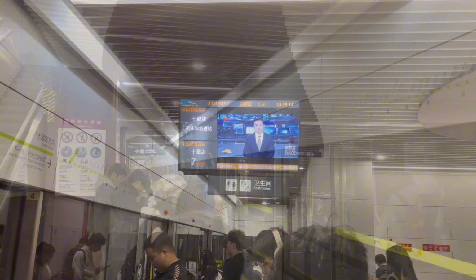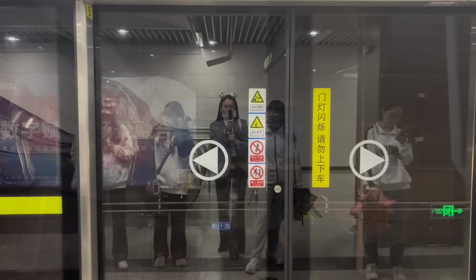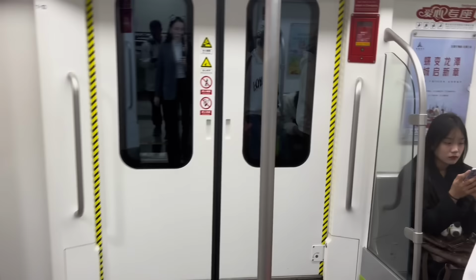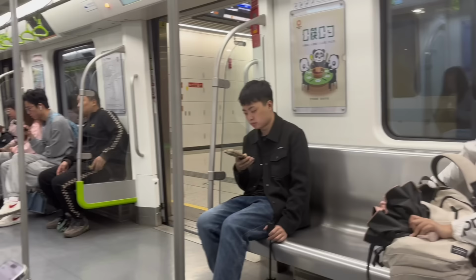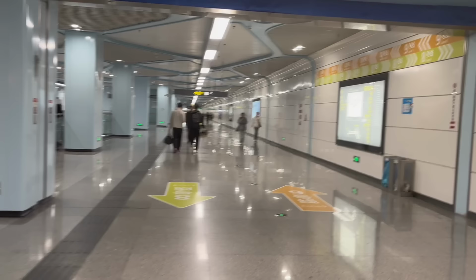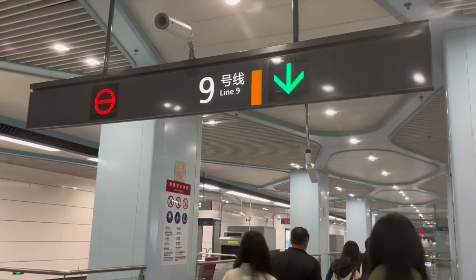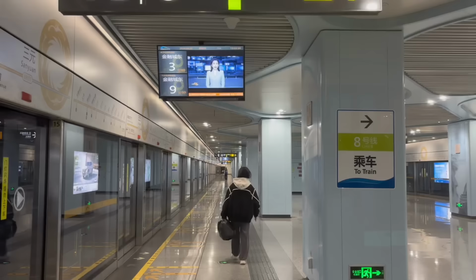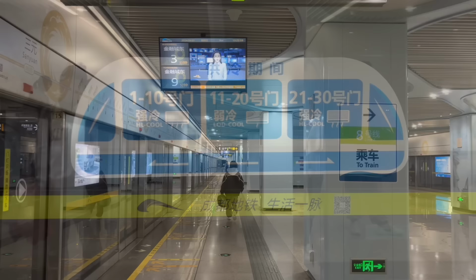You can check out in how many minutes the train is going to arrive. Metro in Chengdu also has screen automatic doors. I think it's pretty safe. Instructions on the ground and walls are very clear. You can see which train wagons are cold and which are hot.